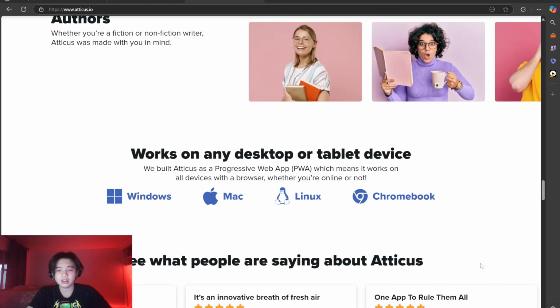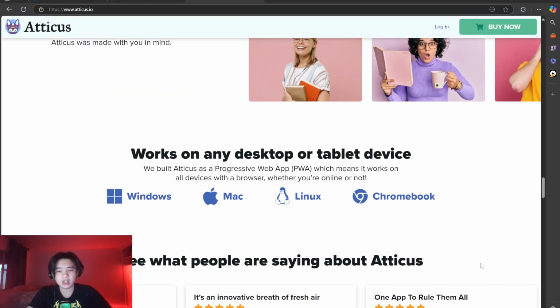So use Atticus if you want a modern, flexible tool that lets you both write and format your book in one place, especially if you're self-publishing and want total control over how your product looks.